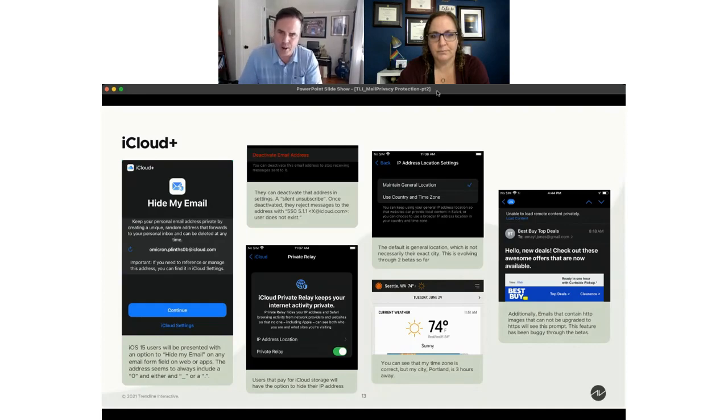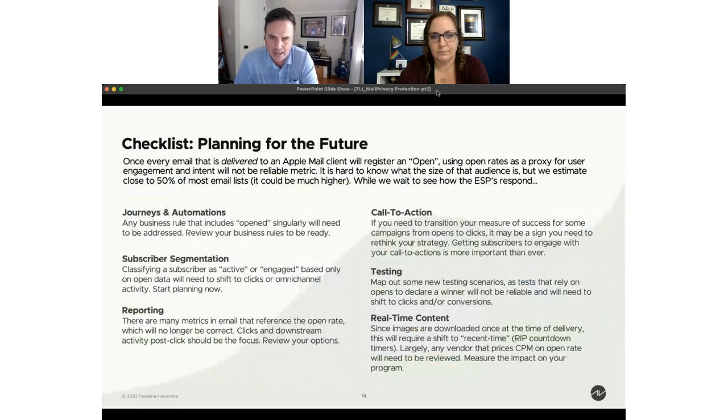So big questions, right? Like, what are we going to do about all of this, and how is this going to shake out practically? So a checklist for you. So key thing to remember, it's every email that's delivered to an Apple client will register an open. So using the open as a proxy for engagement and intent is not going to be reliable with that audience. If you think about how many numbers reference the open rate in a lot of our statistics, you can see the calamity. It's hard to know what that size is.